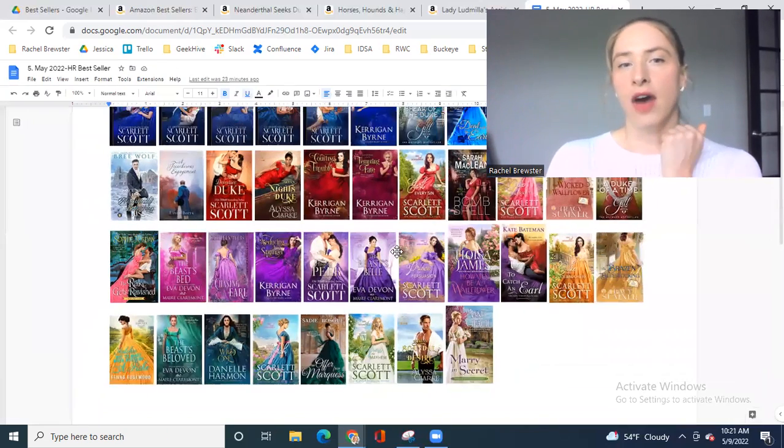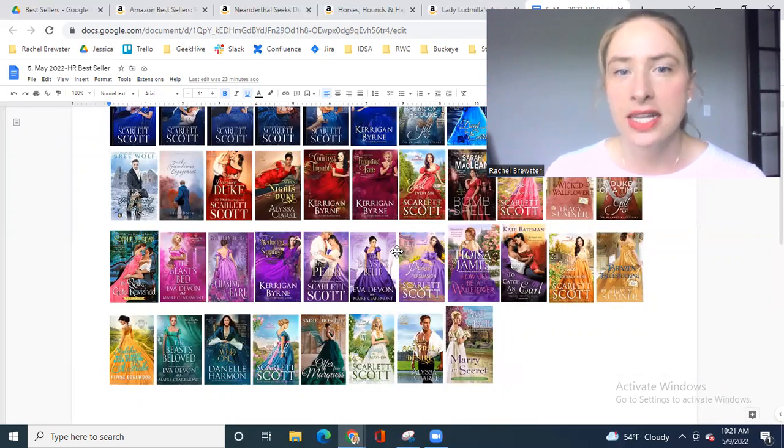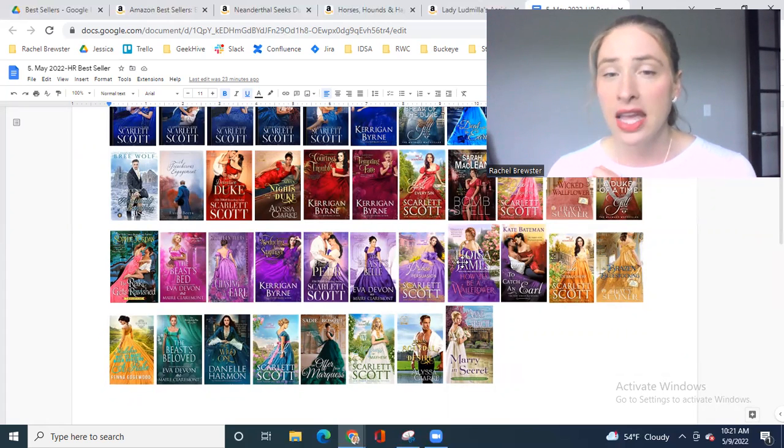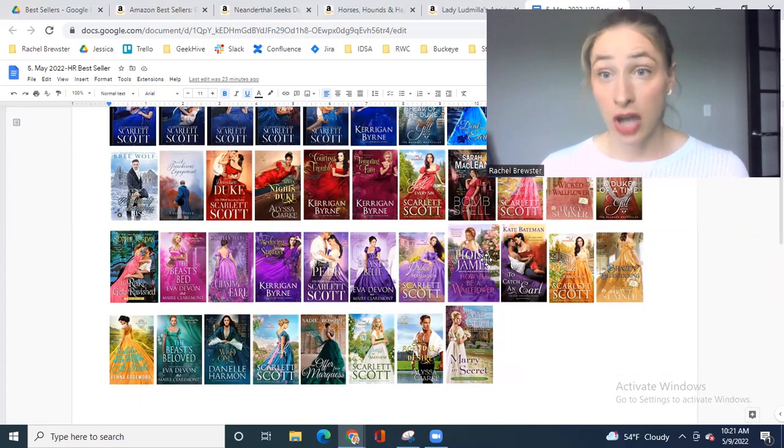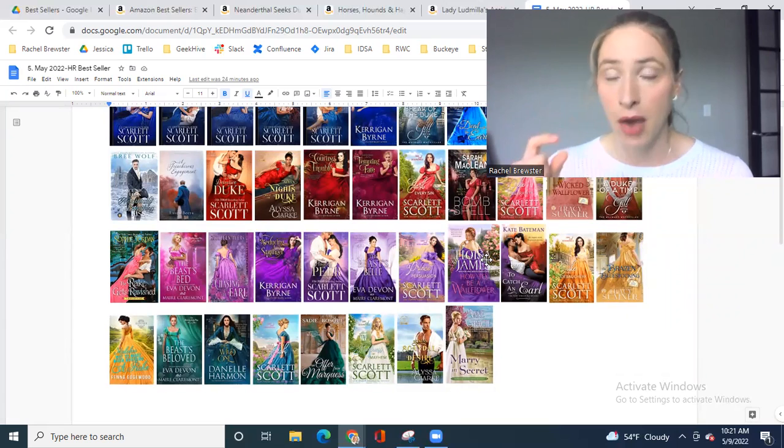All right, what are our takeaways so far? Taking notice of color palette, how you do your author name, and where it's located. Notice that Scarlett Scott and Kerrigan Byrne both have their names at the bottom, but that's not 100% consistent across this genre. Sometimes it's at the top, over here with Kate Bateman, and sometimes Eloisa James put hers in the middle. But you will find, whatever your genre is, that sometimes other genres like sci-fi will be really consistent with having their name be at the bottom always.